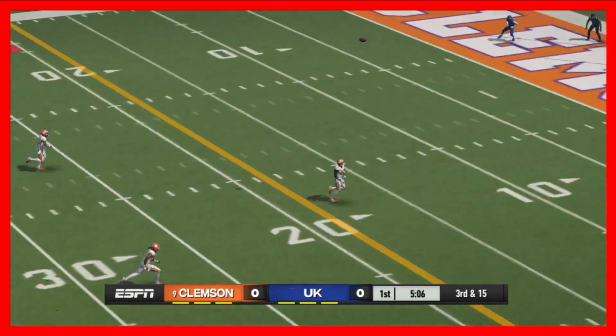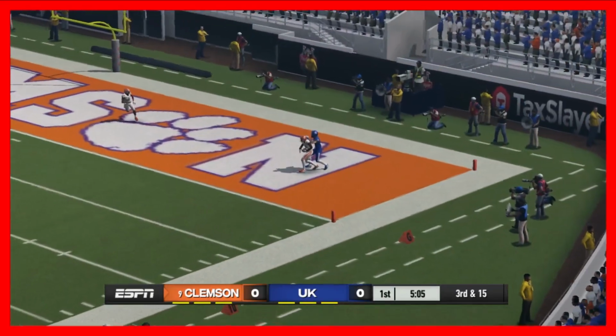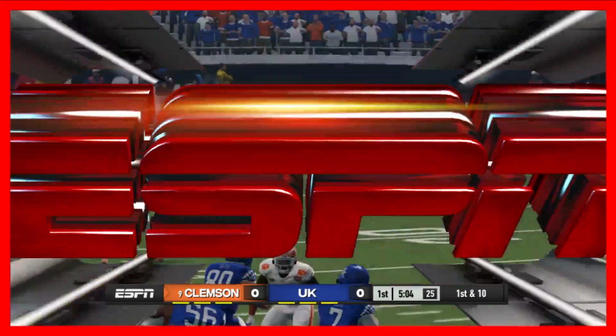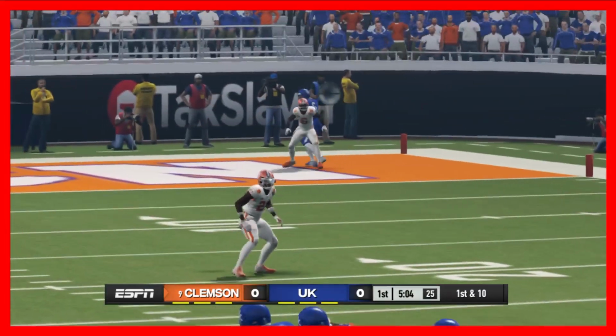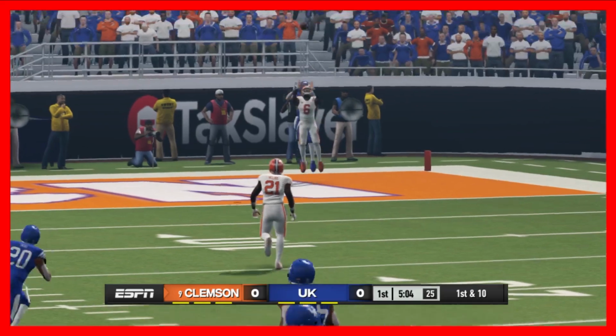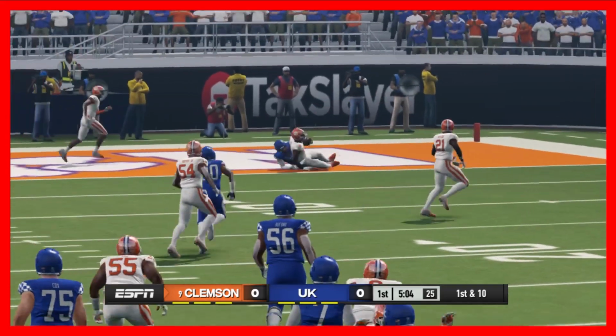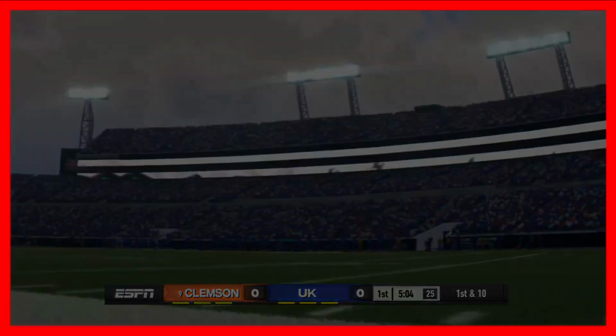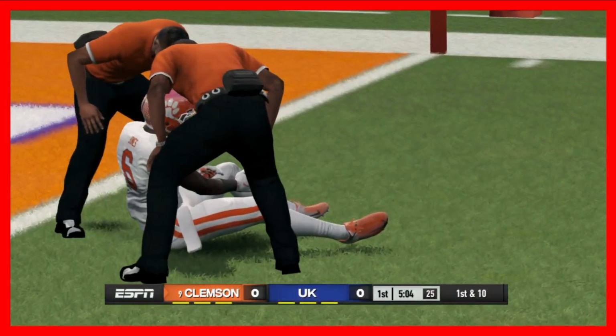He scrambled. This one's going deep to the end zone. Picked off by the senior. Really impressed with this guy's closing speed on the ball. He's got the kind of jets you need to be a standout corner. A man down, and he's in some pain right now.